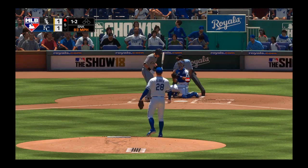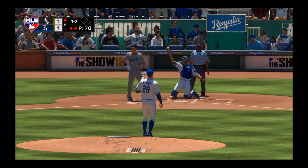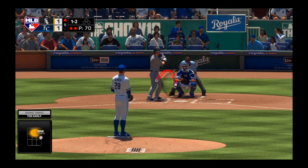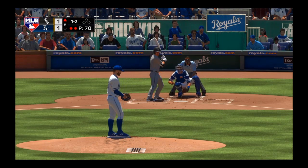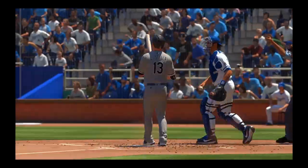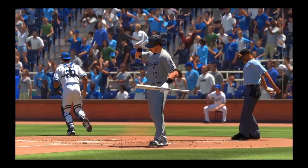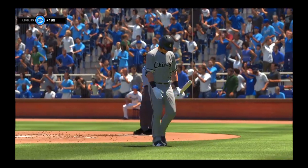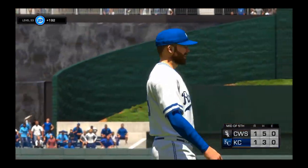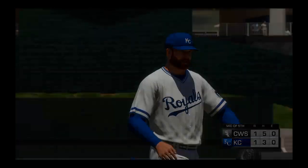And it's 1-2. And yet another strikeout here. His 11th of the ball game, and this one ends the inning. 1, 2, 3 go the White Sox. Halfway home, all even at 1 apiece.